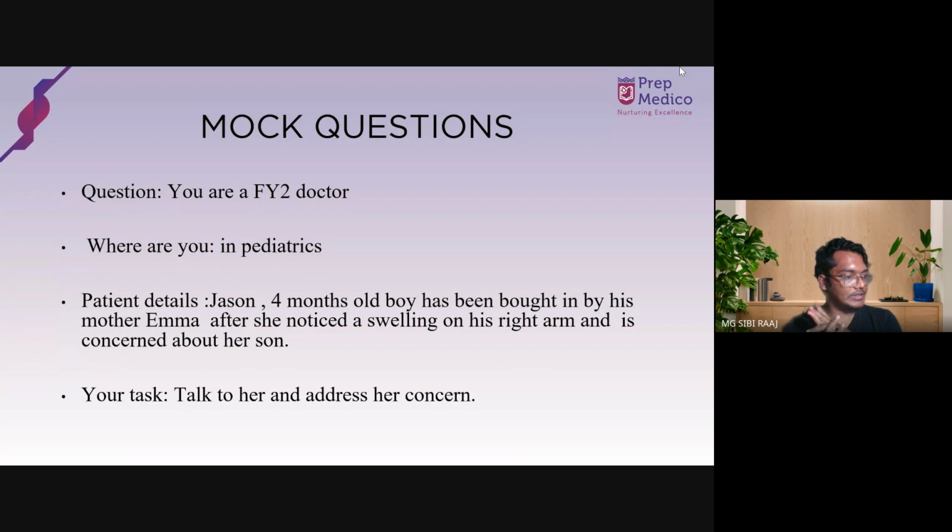Aarti, Raja, you guys want to try this one pediatric station? Nobody wants to try this? Okay, if nobody wants to try this, at least can you guys tell me what the station might be and how do you address the station? Anyone?